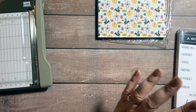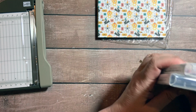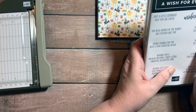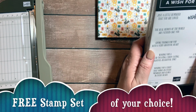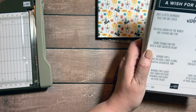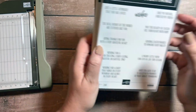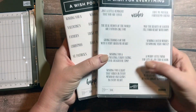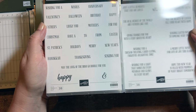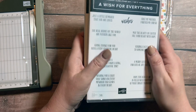And also, one more thing which I think is great is you get your choice of a stamp set from either the annual catalog or the mini catalog, and it can be any stamp set except hostess sets or Sale-a-bration sets. So what I'm recommending that people do when you sign up, after all, this is like the best deal in the whole catalog right now, is you get one of those stamp sets that includes 2 sets, like A Wish for Everything, which is great if you're just starting out and you need a sentiment. This has everything in it.